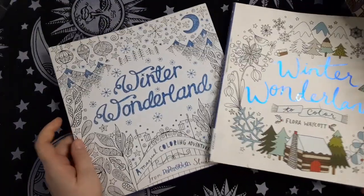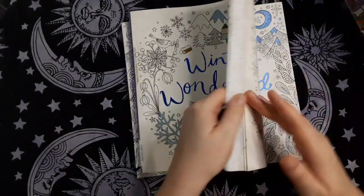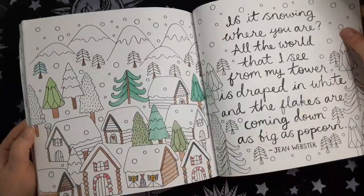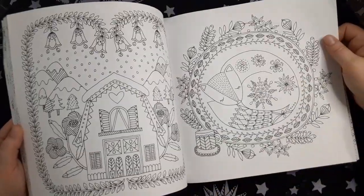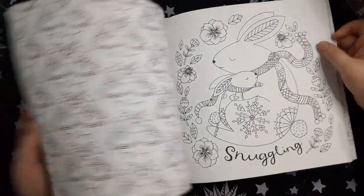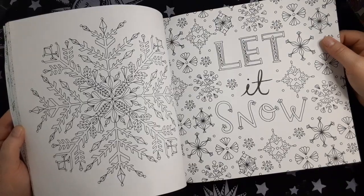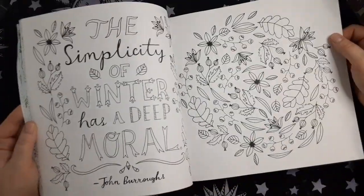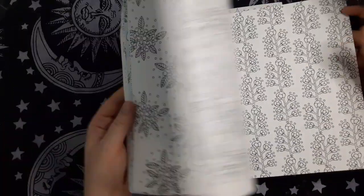I got 2 books, both called Winter Wonderland. Woo! This one's super cute. Again, kind of folk arty. Had a bit more coloring in it than I would have expected. And I liked it so much, I actually did end up getting a brand new copy off of Amazon. Because there are quite a few colored in here. I just think it's super cute. I like the art style. And some cute little quotes.